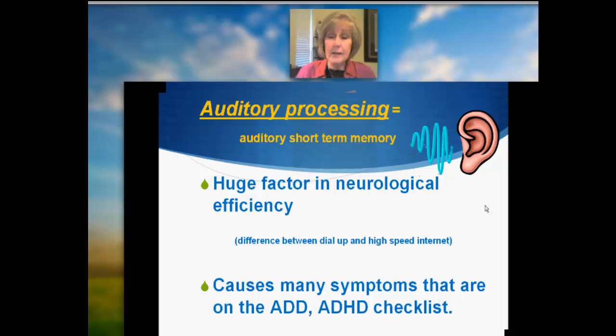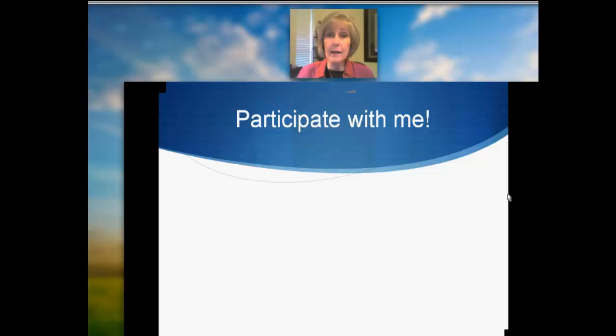It also causes many of the symptoms that are on the ADD and ADHD checklist. So from my perspective, we have a lot of people that are labeled with what many people think is a disease or a syndrome or something really terrible, when it's really just a list of symptoms, and many of those things on that list are directly caused by low auditory processing.